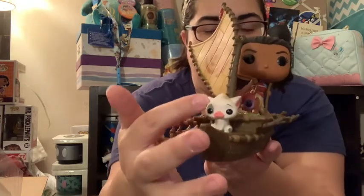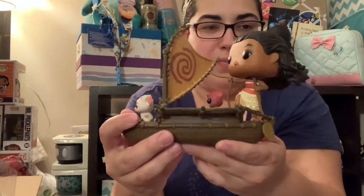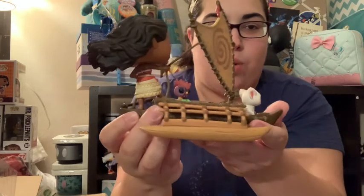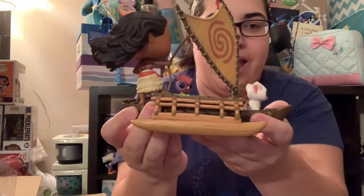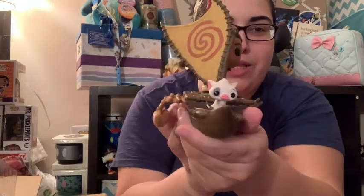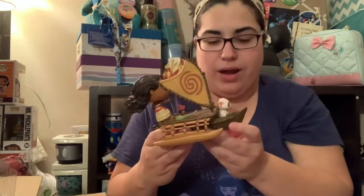Oh, Pua. I love Pua. Pua didn't get enough movie time in Moana, in my opinion. Hei Hei got more movie time, and Hei Hei was, of course, very funny. But, you know, Pua is so cute. He deserves some more movie time. Come on. But this is so precious. I'm so excited I have this. Put it right here, right where you guys can see it.